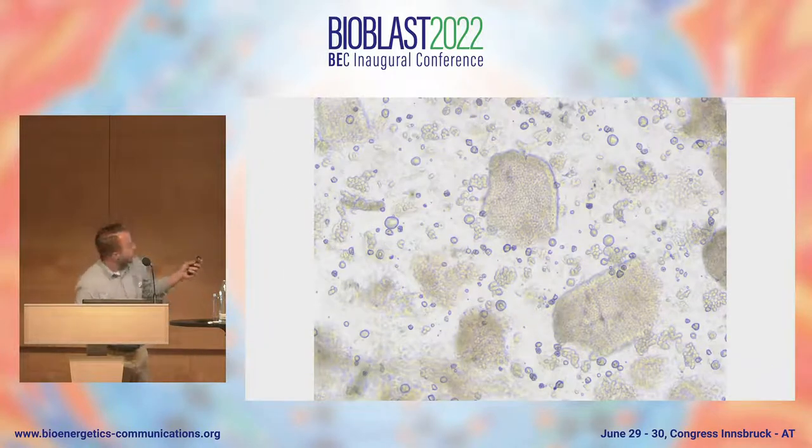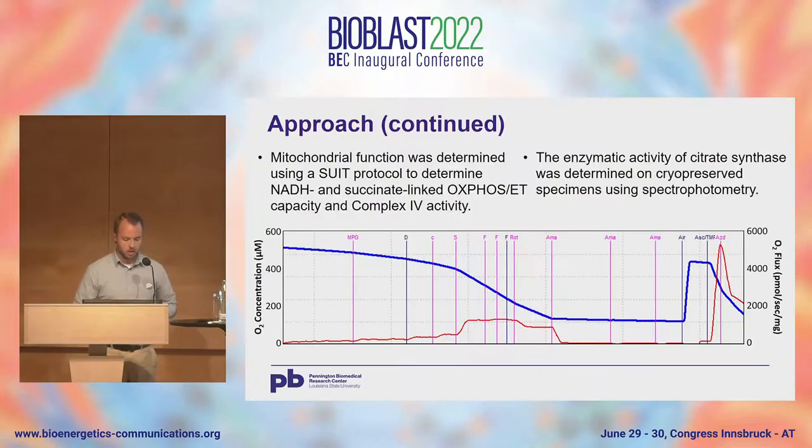This is not necessarily as clear up here, but it shows what we get into the media, which are these large sheets of enterocytes. Some of these little ones in blue are enterocytes that are already being freed, but with continuous pipetting all of these become dislodged. What you can see here is that there are very few immune cells or bacteria present, so it's really rich in enterocytes specifically.